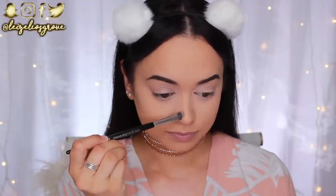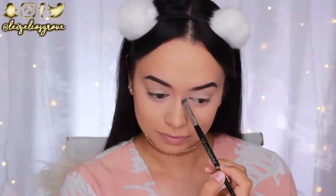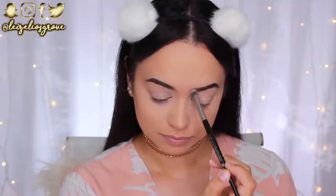So this was definitely my go-to shade, especially when it comes to contouring my nose, you guys. I know it looks intense at first when I contour my nose with it, but once I blend it in, it just gives me the most natural nose contour. Like, I'm obsessed with it.